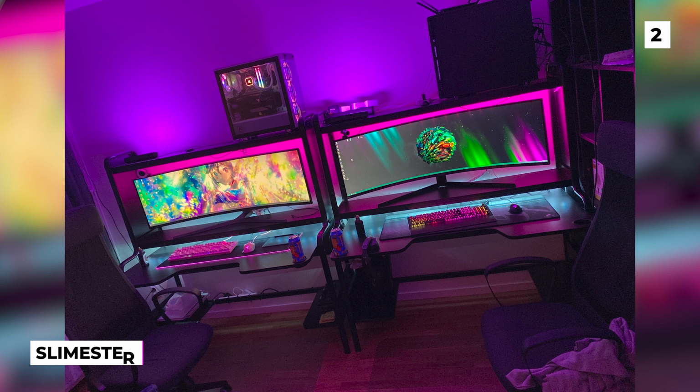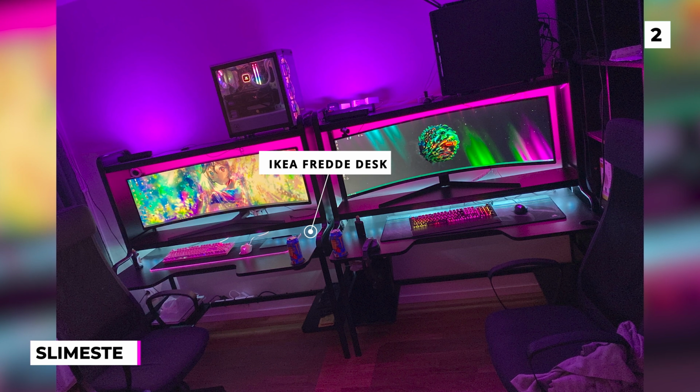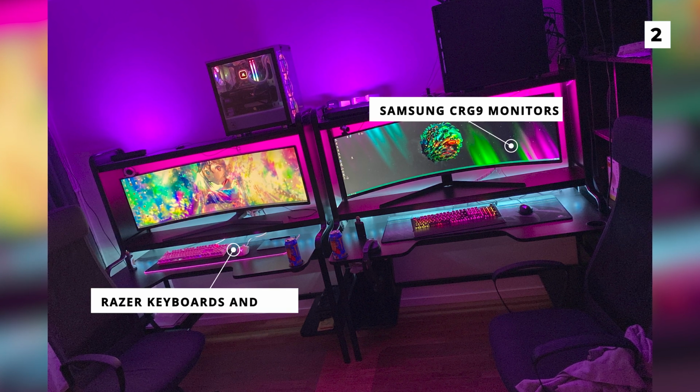Here we've got a matching set of his and hers builds from Slimmester. For desks, we've got the IKEA Thread desk, which works perfectly for those builds. They also feature Samsung CRG9 monitors and a Razer keyboard and mouse.